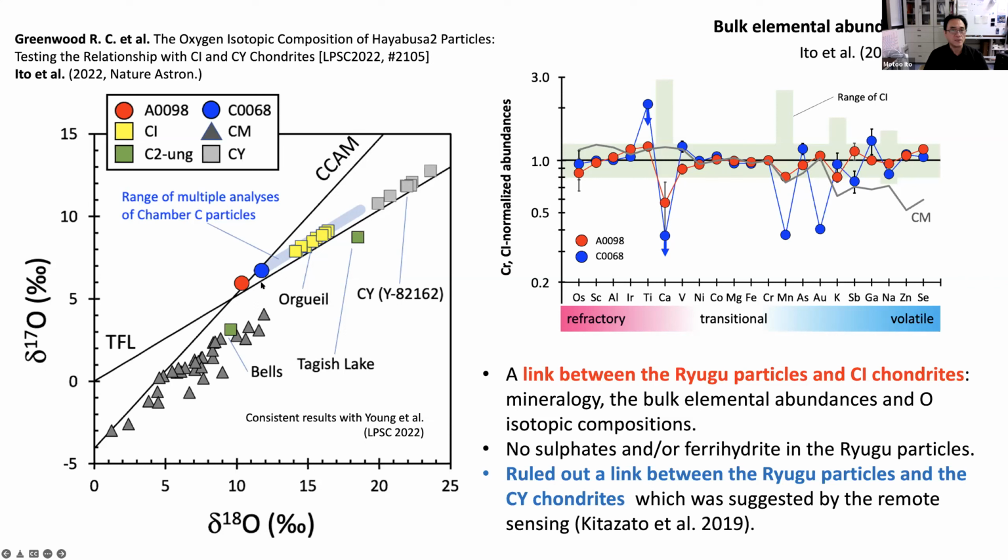At this moment, we are able to send many samples from chamber C, but only single grains from the chamber A sample. So you can see the total difference from CM and also CY. So CY and CM is, how do I say, here. The link between the Ryugu particle and CI chondrite, if we take a look at the bulk oxygen isotope analysis.